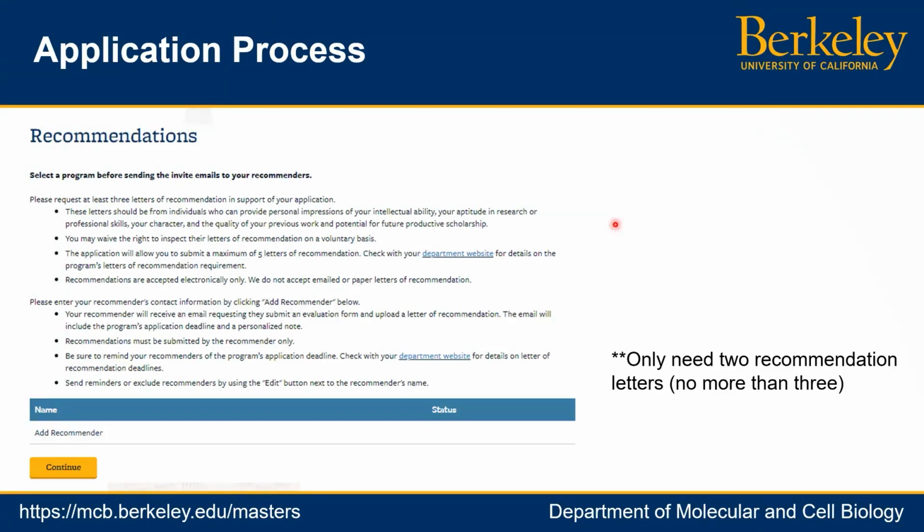And your letter writers should be able to speak to your academic and professional abilities. It's best if your letter writer is someone who is your research advisor, or a professor that taught a course that you've attended, or a recent employer or supervisor. And your letters are important to help our admissions committee better understand who you are by adding an additional perspective to your application. That way, we're able to judge your applications holistically.